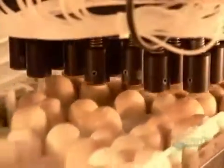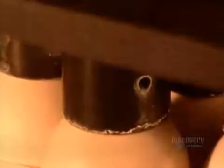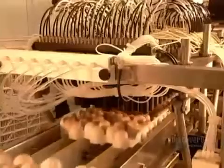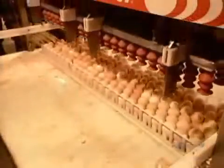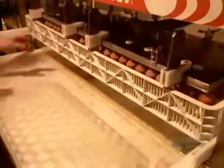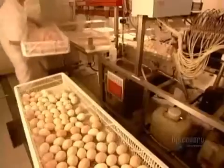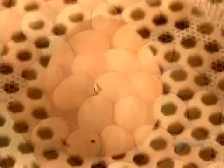The fertilized eggs continue along to the next station to be vaccinated against Marek, a poultry disease. Automated needles pierce a hole in each shell and inject the vaccine into the amniotic fluid surrounding the chick. Now a suction device transfers the eggs to hatching trays, 168 eggs per tray. About 150 of them can be expected to hatch. The rest died in incubation or have physical defects.